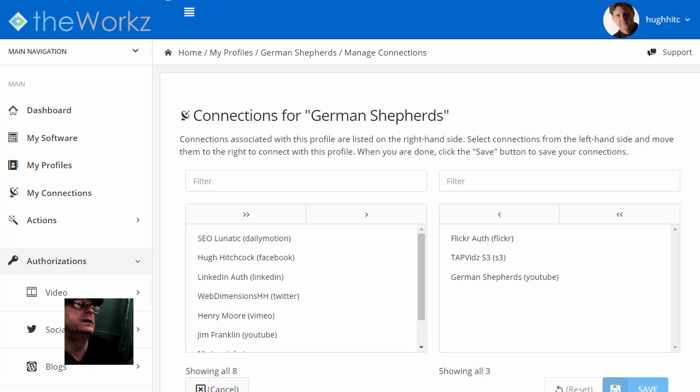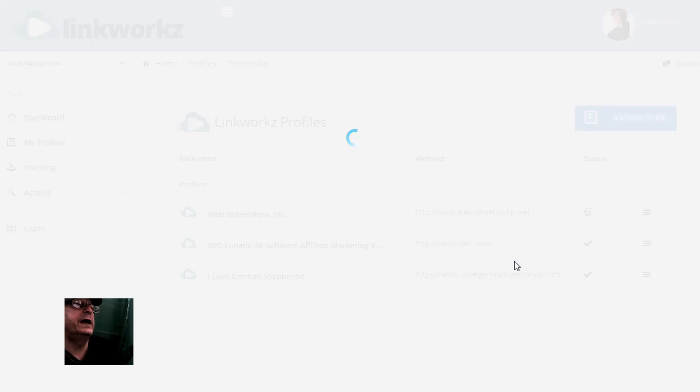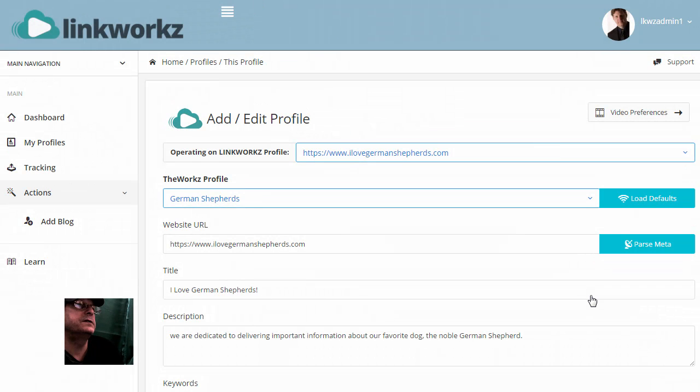Okay, so when you look at the editing of the profile, for example, I just click edit profile here. In the profiles list, you can see right here the TheWorkz profile is the one that's associated. So that's the one that's going to get the posting. I'm going to create a page on TheWorkz so you can monitor which ones are targeted. And also the tracking will show you the videos that got posted, where they were posted. You'll be able to review them and everything.